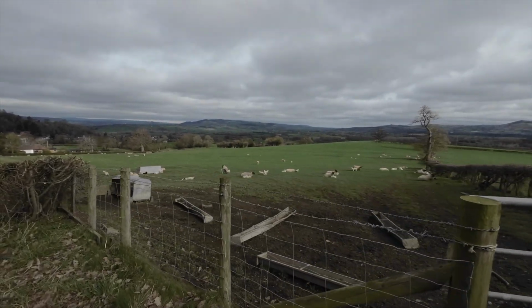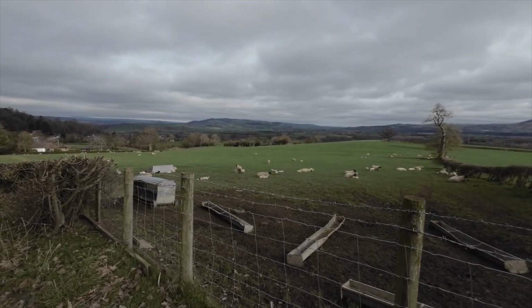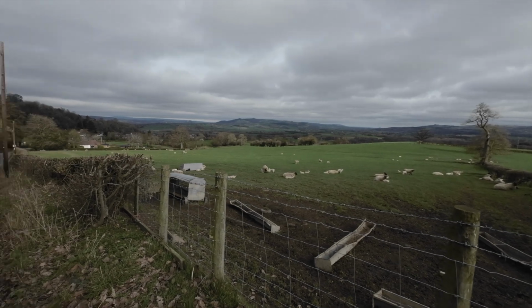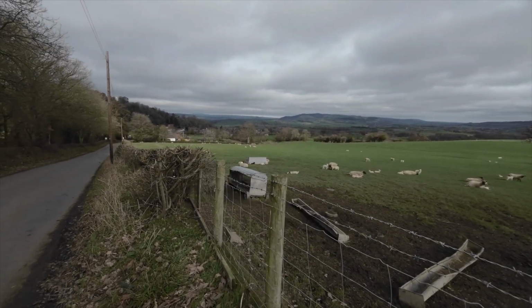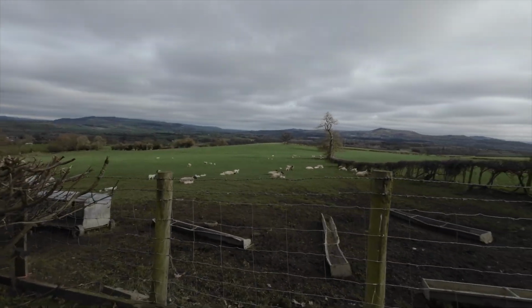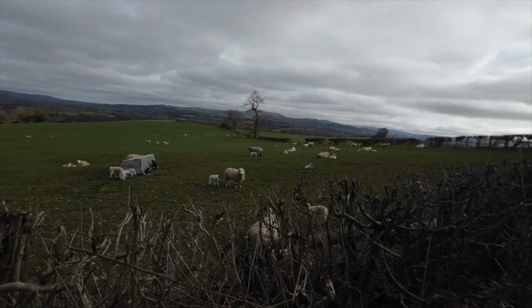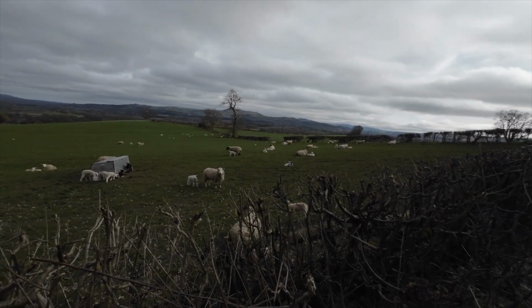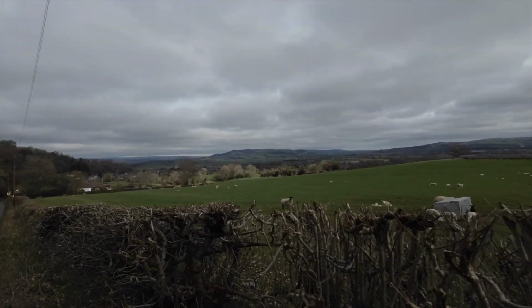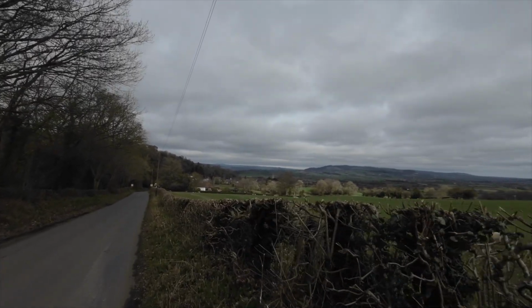Does anyone else think it's early for lambs? I know. Little black one there, look. He's special. He's having a look. They're the cutest. I just see the church there in the village of Montgomery.